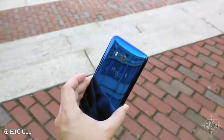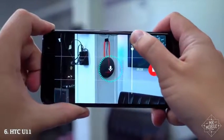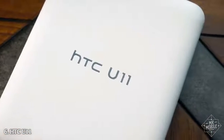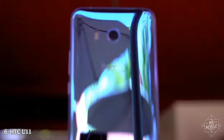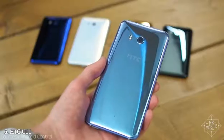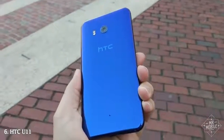Next on our best smartphones list, number 6, is HTC U11. The HTC U11 is the biggest shakeup HTC has made to its flagship range for many years, taking the best bits from the HTC 10 and putting them in a sexy glass and metal casing, with a bit of extra innovation thrown in for good measure. It's again shown the rest of the competition how to make a premium smartphone, and its camera, battery life and performance are right up there too.